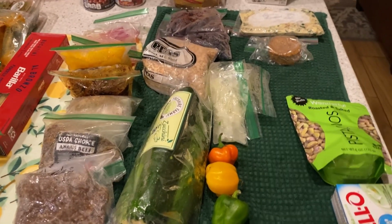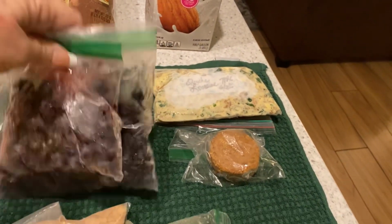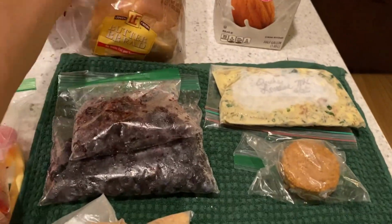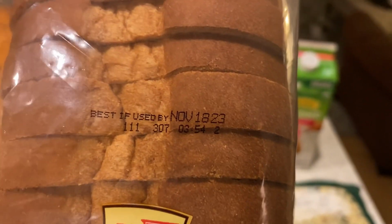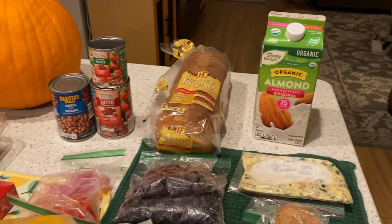I did a video on that a while back, and I'll link that down below. And if you saw my freezer inventory, you know I have a bunch of frozen fruit in there. I have 2 bags of blueberries, and I think I might make some blueberry bread pudding. I bought this bread right before Thanksgiving. It's been in my freezer the whole time, and I haven't had bread pudding in years.